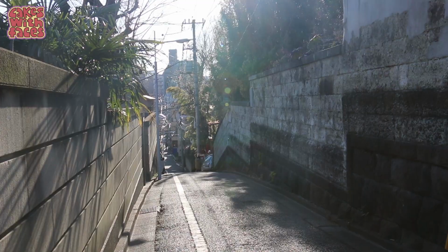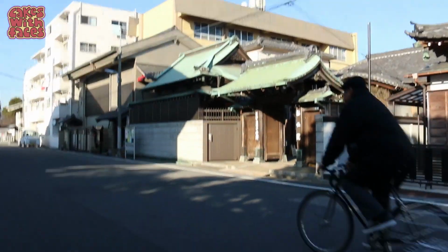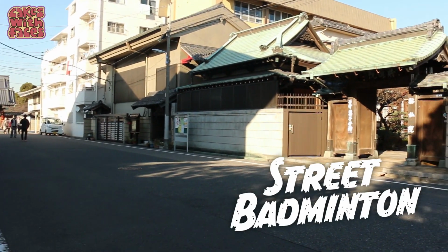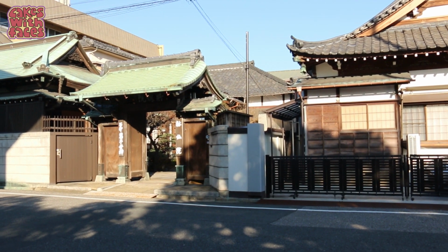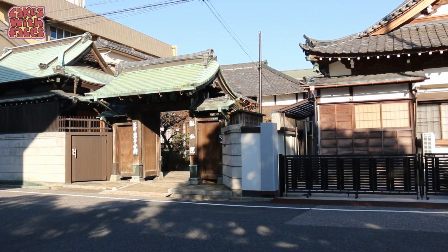It's actually quite unusual to find a slope in Tokyo. It's a very flat place, which I guess is why it's built where it is. There's just some guys playing badminton in the street down there. And then we're seeing things like this. We can't tell if it's a temple or a shrine or an old house or a village hall or somewhere someone lives. It's a mystery.